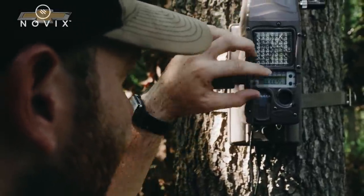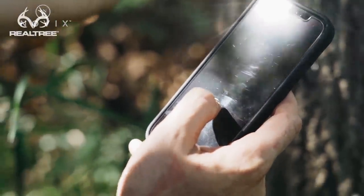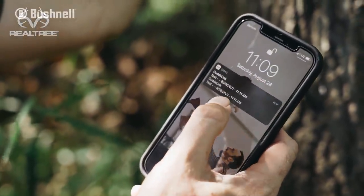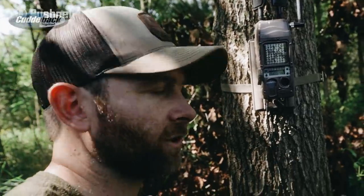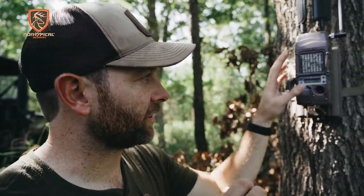We got the success notification on the screen here. We should get an email as well. So there you go. There's the Cuddelink test email sent. So we know we're good now. We know we're in a good location with good cell service. We can adjust our camera settings here, get this all teed up, and then I'll show you the next step.